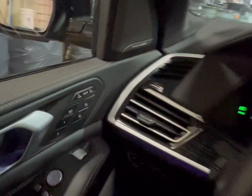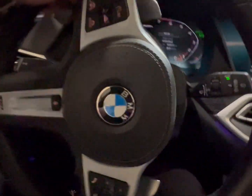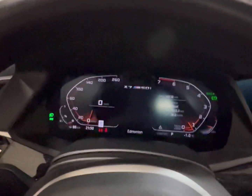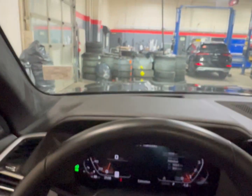So if you press this, it'll move the seats in the rear, third row. To move them up, press it back, it'll go back. Okay, steering wheel, cockpit, beautiful digital display. You got everything on here. These lights actually don't blink at you in real life. You don't even see them. You can only see them on the camera.